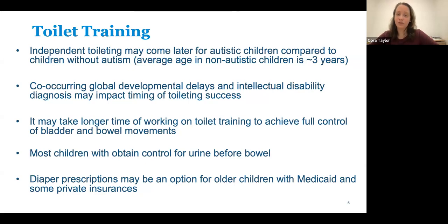If you have a developmental pediatrician that you're working with, that might be the first person to talk to, because they might have a better understanding of what the rules and regulations are, since they typically work with children who might be a little bit later to toilet train. But in general, your insurance may cover it if your child is older than the typical age and also has a developmental disability. So if you have a child with autism who's over the age of 4 and also has Medicaid, it's pretty likely that you're going to be able to access a diaper prescription. There are some private insurances that might also provide that service as well, but it is very variable.